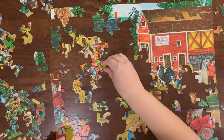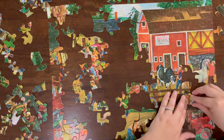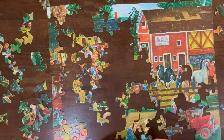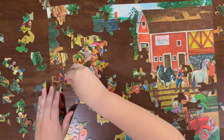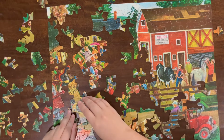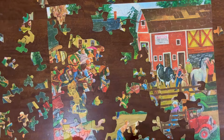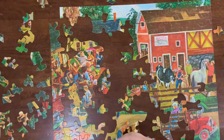It can be a little frustrating when you bump the table or bump a piece, because then it may mean that 20 pieces become out of place. But I really enjoy this one. I thought it was fun and definitely something I would look into more. I definitely liked it more than the previous vintage ones that I've done, but I think it's just because it's a little bit newer and the colors were a lot brighter.